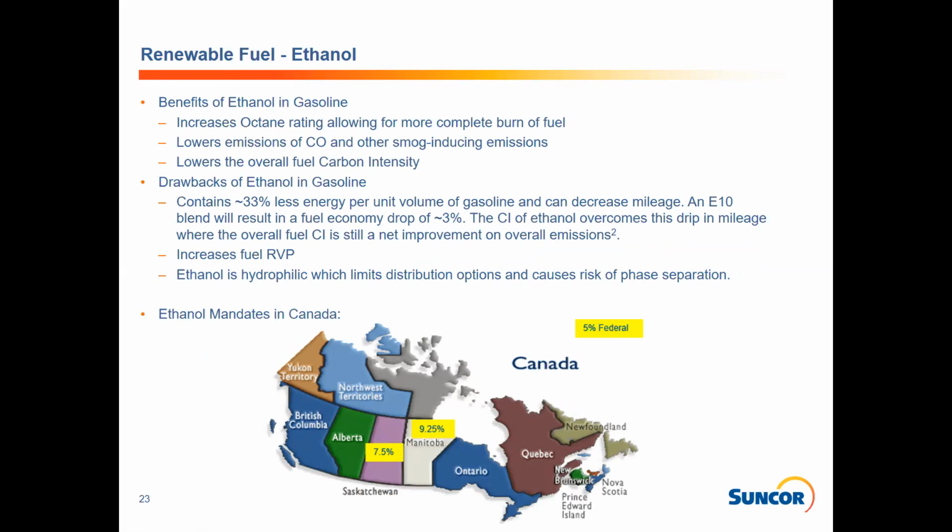to ethanol addition. What happens at a refinery is we will basically blend a whole bunch of BOB and SBOB, and then we add the ethanol at the rack as it's going into trucks. Because ethanol is hydrophilic, it limits the distribution options. So we can't really move it by rail or pipeline right now, because that will cause corrosion. The pipelines will also pick up debris and things like that.